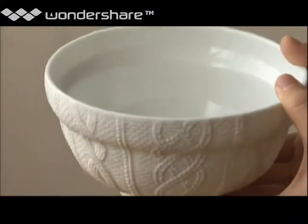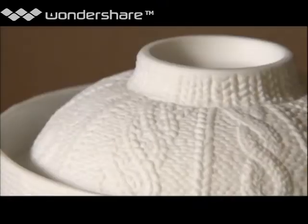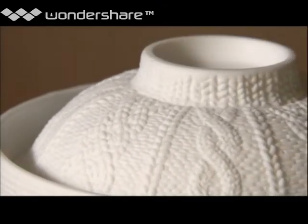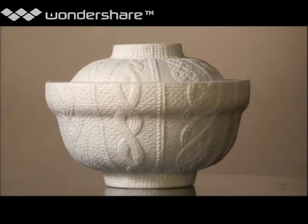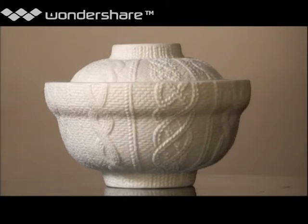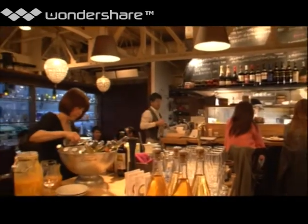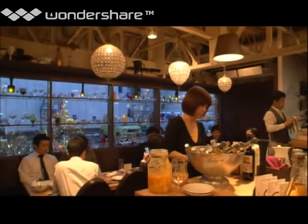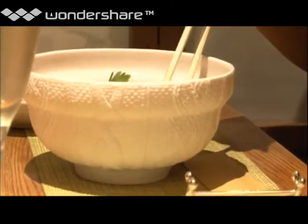The artisan designer team applied this know-how to making a lidded bowl. For this classic piece of Japanese dishware, they conjured up another simulated knit texture. With its fresh and innovative knitwear design, the bowl generated a lot of buzz, especially among younger women.